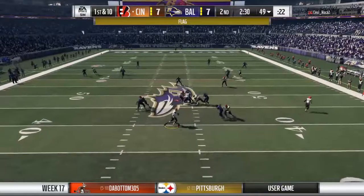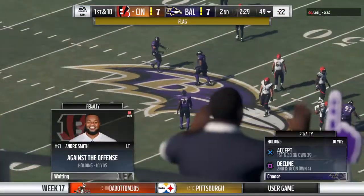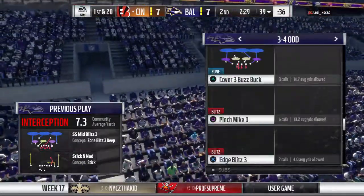Try and start this drive in the air. And with a flag down, he goes down. So they're able to sack him. Now the penalty looks like it could be holding. Let's find out.